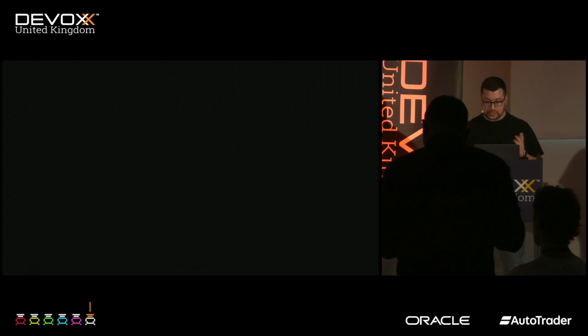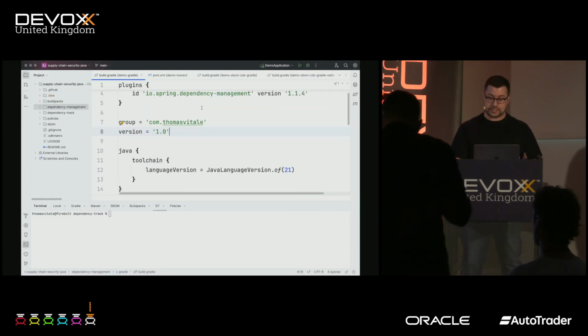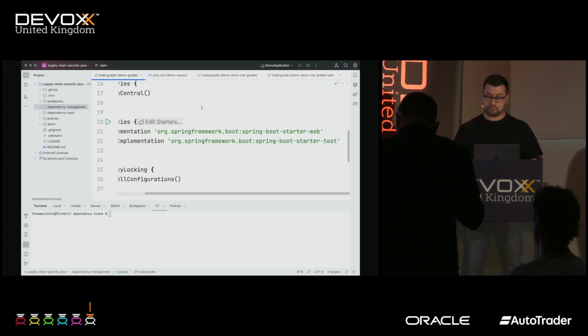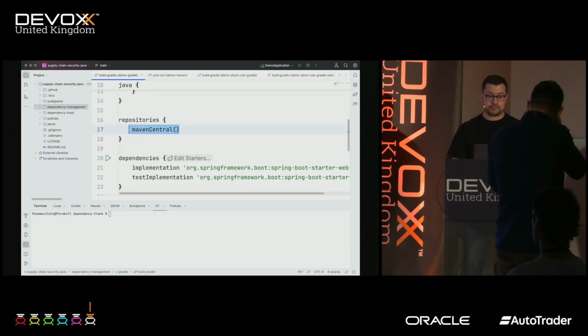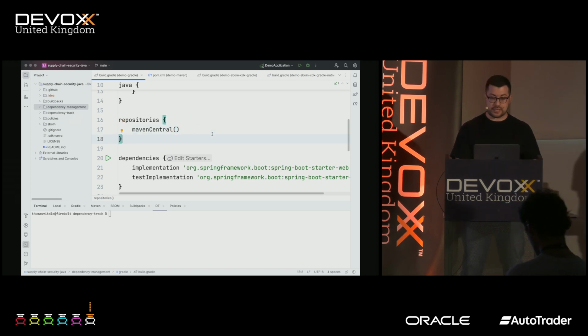So I'll just give you a quick example. I have a project here. I have a Gradle project using a Spring Boot application as an example, and I have two dependencies. Just two. One to build a web application, the other one brings some test dependencies. So far, so good. And then I have the repositories. I'm using Maven Central, so nothing special there. It's quite common. But let's say I'm in the context of my organization, and I want to access my own company repository next to Maven Central.